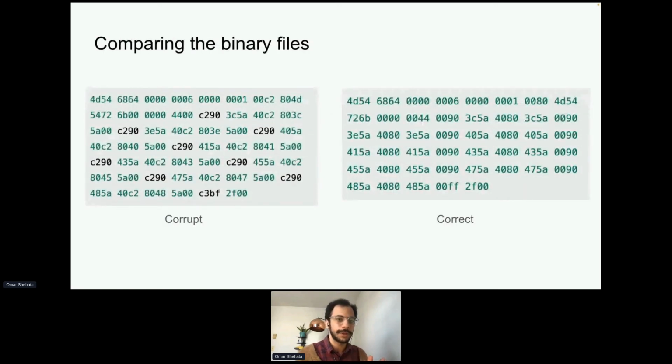Okay, so here's where I was comparing the binary files. On the left, we have the one that's corrupt. On the right, the one that actually works. And again, this is only possible because we reduced the problem enough that it's a single note. This is the entire file. And I was able to actually go through one by one and look at the list of numbers.